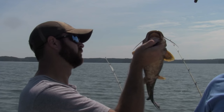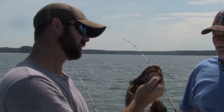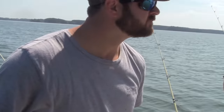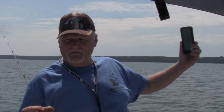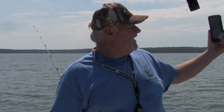But look at that, guys. Nice little one, look at the color on him though. I don't know if you've seen a flathead like that. Anyhow, we're working up and down some humps, starting off in about 14 feet, working down into 30. That seems to be where our fish are, because they're not in the deep water. They're all in the shallow water here. So we're going to cut this short. I've got to help Caleb get this fish off here. He wants to take a picture of his monster flathead.